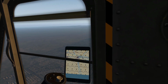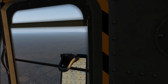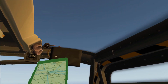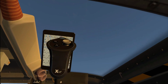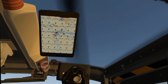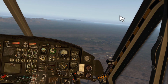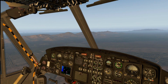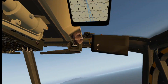All right, let's see if we can move some things I can't do with my mouse. So I still have usually one controller with me, so I can move this so it's up out of the way. I can look at it when I want it, but I really kind of want it out of the way. Okay, there we go. Then I can set the hand controller to the side. And now when I look out the side window, I don't have my map in the way.